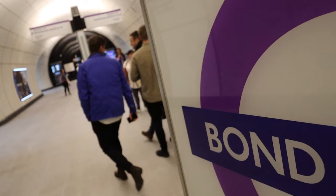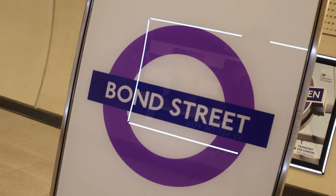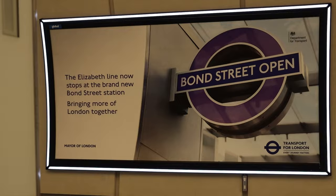We've come in the Hanover Square entrance, which is at the eastern end of the station. There is the Davis Street entrance, which is down the other end, the western end, which we need to explore.